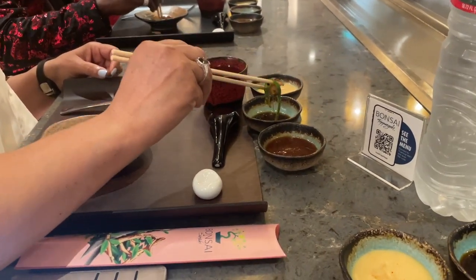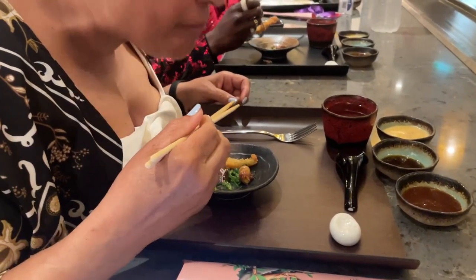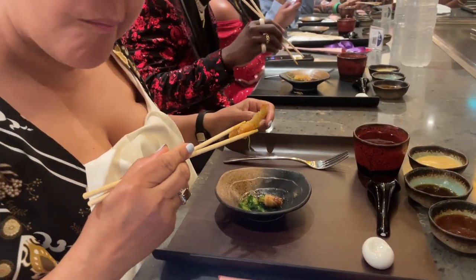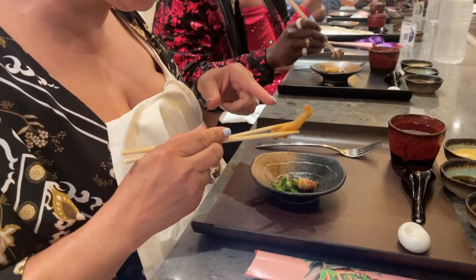Mm-hmm. Very nice. And at the end, we'll be so full. A lot of little bites. Be like Thanksgiving. And this is a nicer experience. This is considered a sesame asparagus fry. Okay.